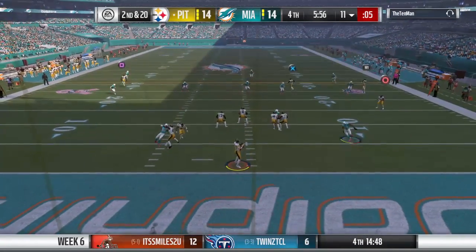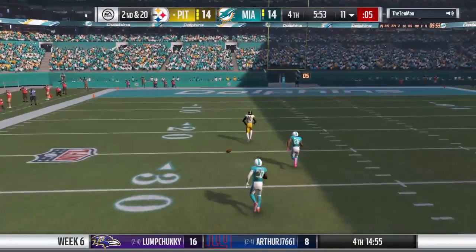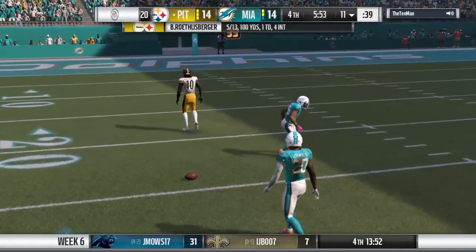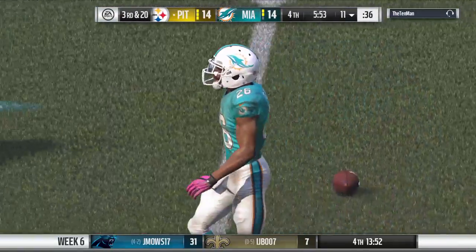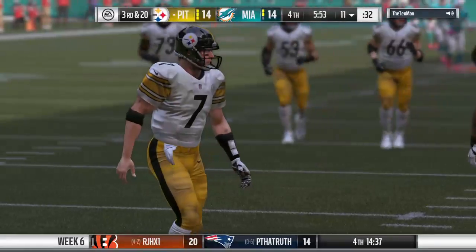Now Roethlisberger to throw on second down. He's going to look deep down the field. So the long attempt falls innocently to the ground, and it brings up third. Well, they went for the big play there, but that drop could really hurt their momentum.